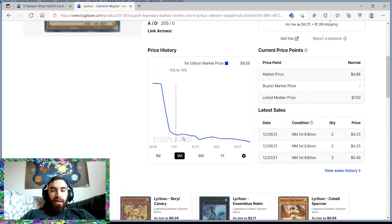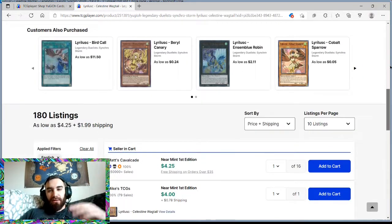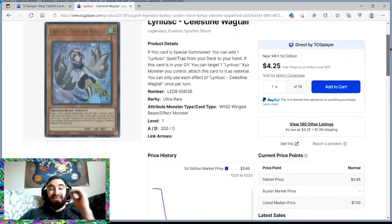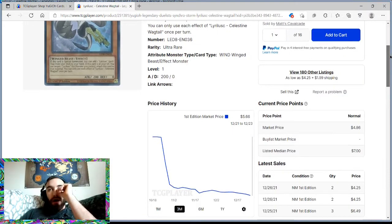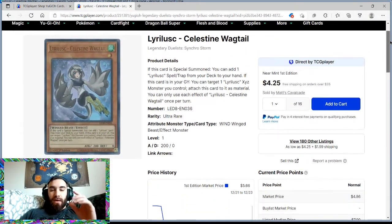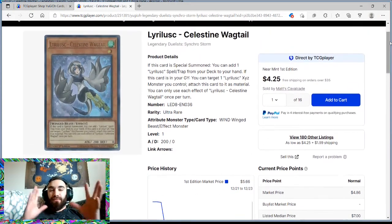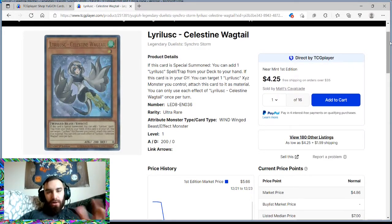I love that TCG Player added this. We know it's going down, but the Synchro Storm is still out and about. It's still everywhere. And this is still the best version of Tri-Brigade right now. And unless Tri-Brigade specifically gets hit, this card... So that might be one of those situations where if you're 99.999% sure Tri-Brigade's not going to get hit, get this card.